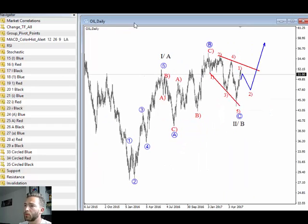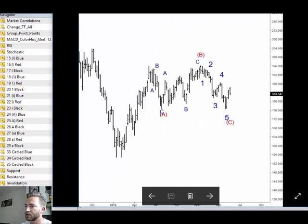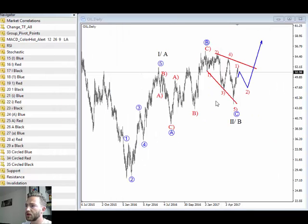Now the second count, which I think is maybe more important, more interesting when it comes to the CRB index, because you definitely want these markets to match perfectly. So if there was a flat correction here on the CRB index, then obviously I will label something similar here. We have 3 waves down for wave A, then 3 waves up for wave B, and then this can be labeled as an expanding diagonal for wave C.